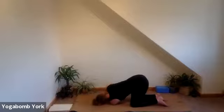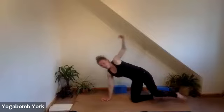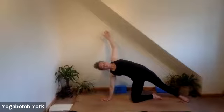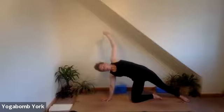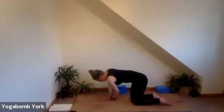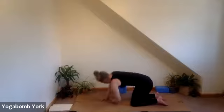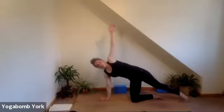Exhaling, releasing the right hand. Inhaling, the left arm up, left leg long, really squeezing those glutes, finding that space in the body. One more exhalation, left arm under right arm up in the air. And then exhaling, releasing that right hand. Inhaling the left arm up, left leg long.